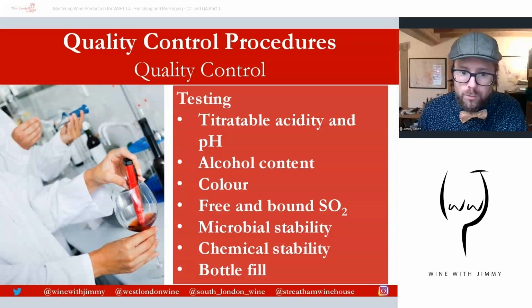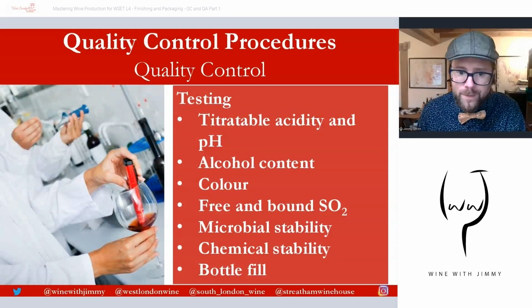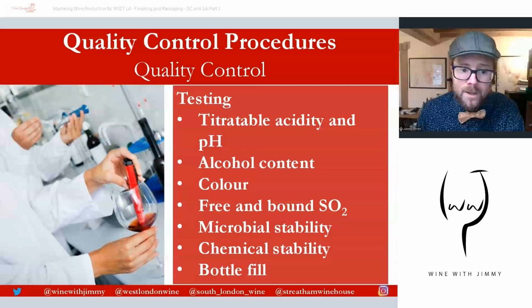So quality control should be performed throughout the winemaking process to monitor things like fermentation, malolactic conversion, and also the development of faults. There are many tests that can be performed, but some of the most important are what I have listed here on the screen. So titratable acidity at the top and pH to ensure balance in the wine and long-term stability. Alcohol content, of course, in terms of legal requirements in most countries.